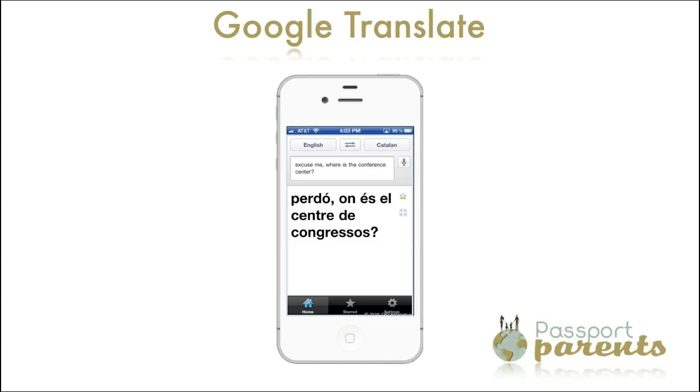So again, it's free, and if you're going to be traveling through several countries and you're interested in speaking the native language, there is no reason not to have this on your mobile device. It's a great one to have when you're traveling. So check out Google Translate.